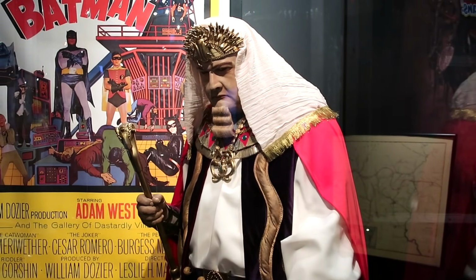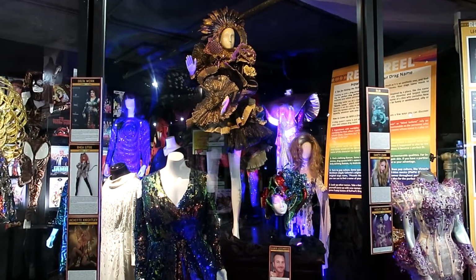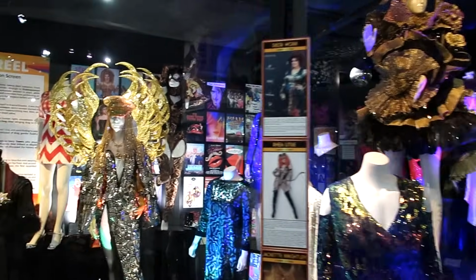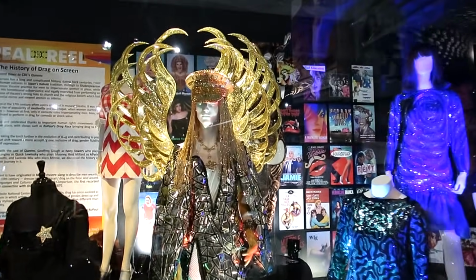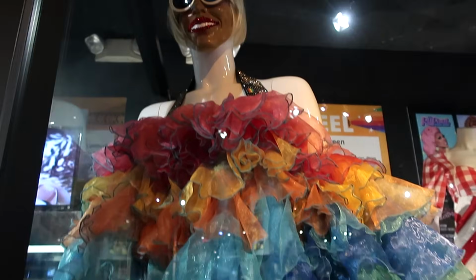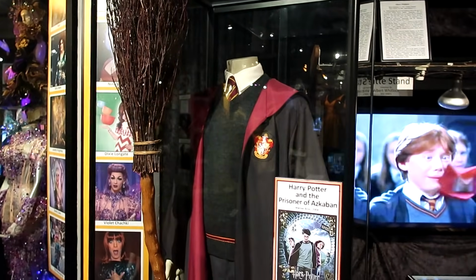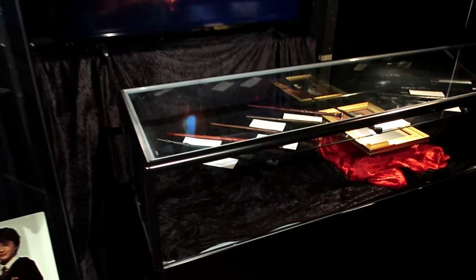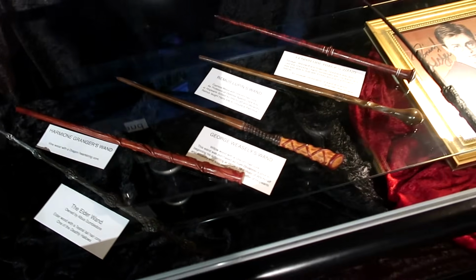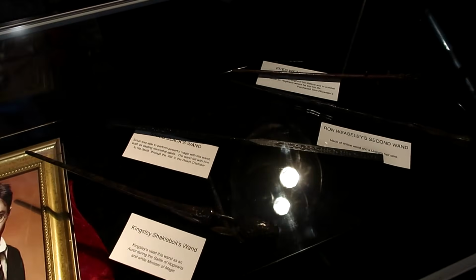Here's an exhibit on the usage of drag in Hollywood movies featuring various different drag performers. There's the Harry Potter robe there. I guess these are all the different wands used in the movies, all the different characters, individual wands.